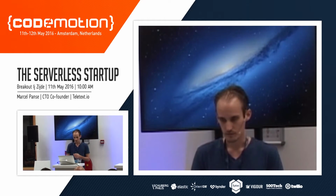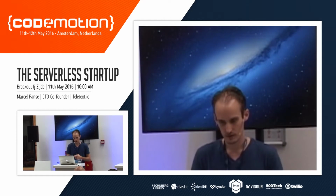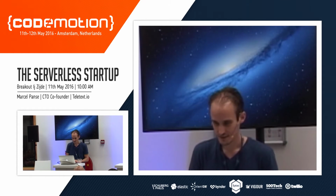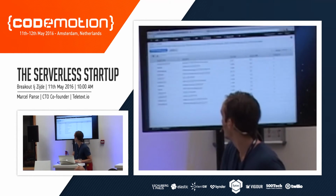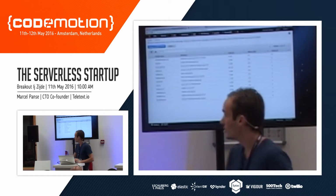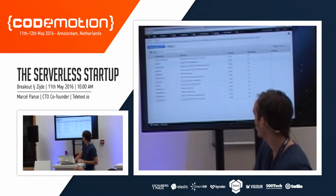How Amazon fixes this is, what you see here is the, nothing? Empty space. Okay. So this is the Lambda setup. These are the Lambda functions.